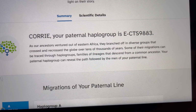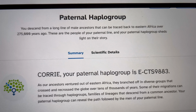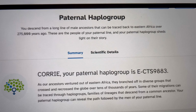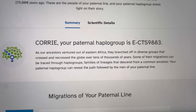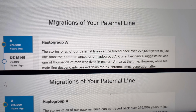E-CTS9883. Now, as you see, you descend from a long line of male ancestors that can be traced back to East Africa over 275,000 years ago. These are the people of your fatherland, and your paternal haplogroup sheds light on their story. Now, just the migration of the fatherland.